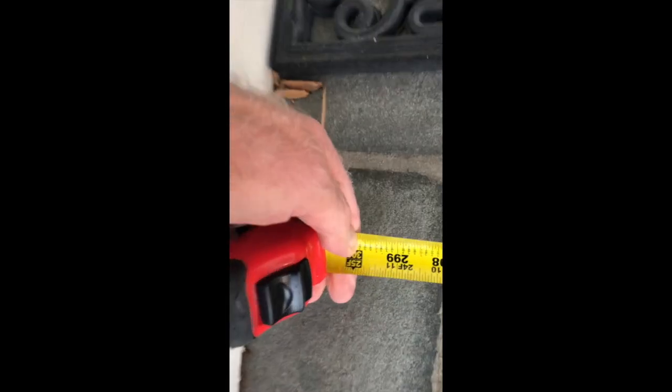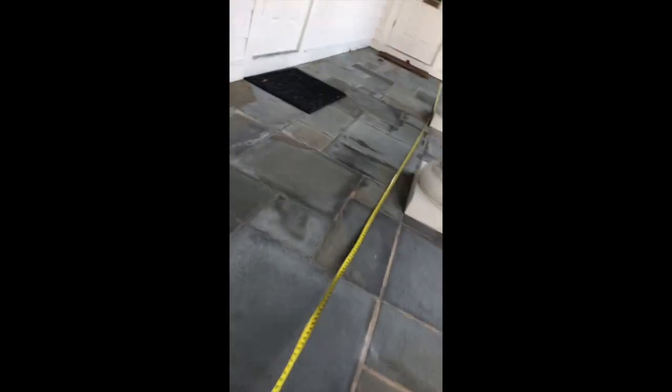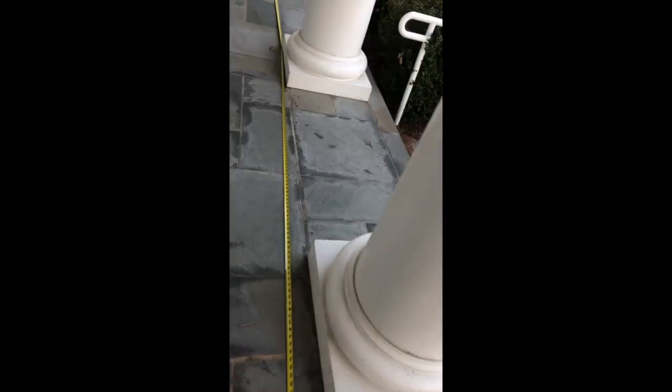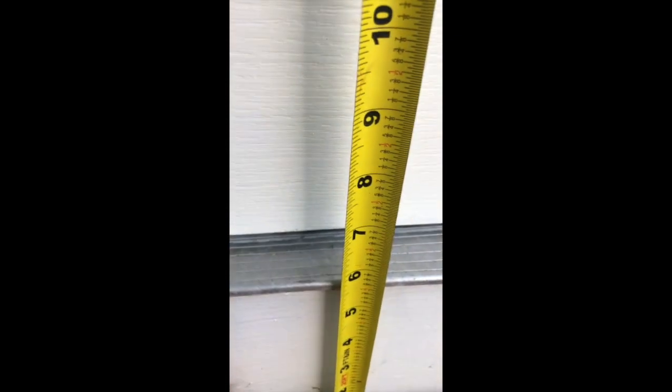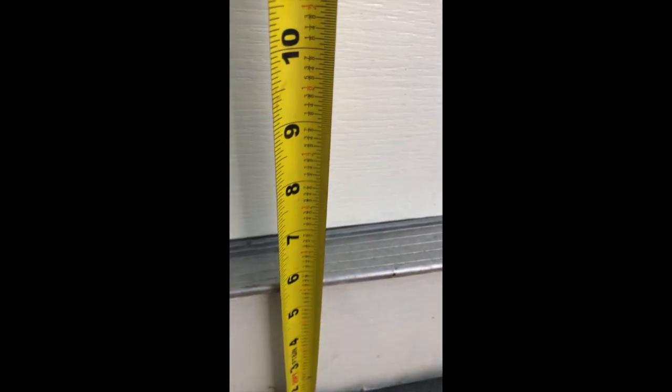We have 25 feet. So, we've got to get 12 feet to get up here, and then we have another to get to her office. It's another 5.5 inches. So we've got 17 and a half feet, but we need a switchback.